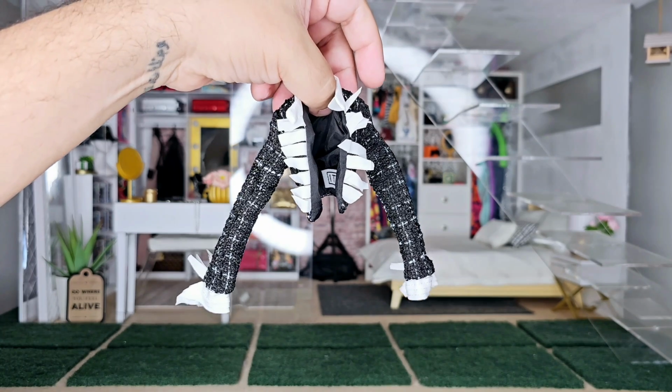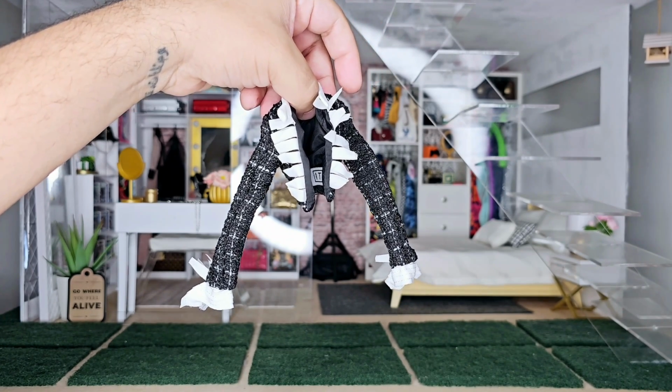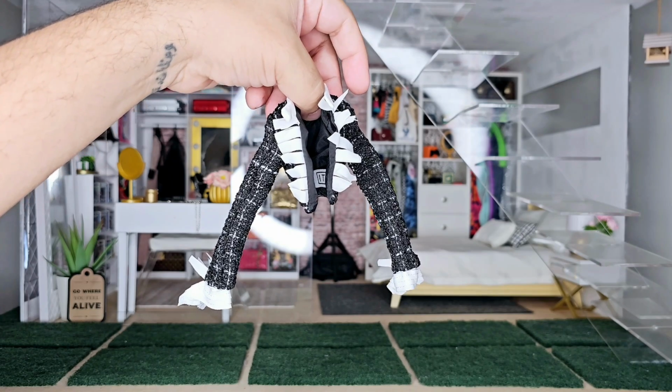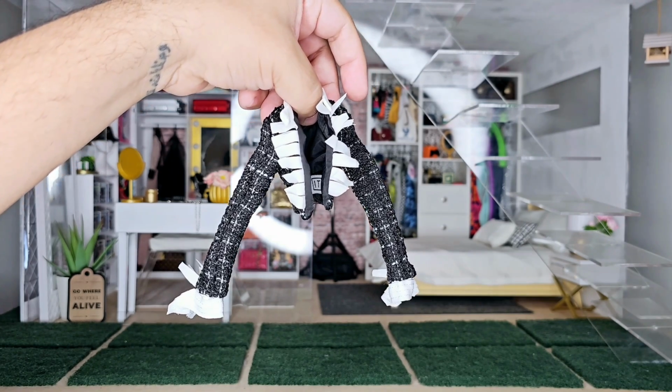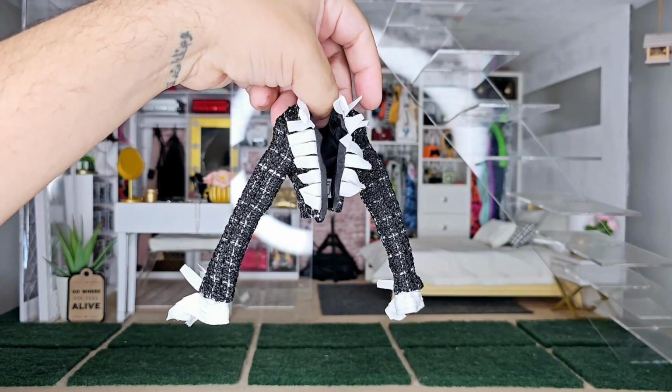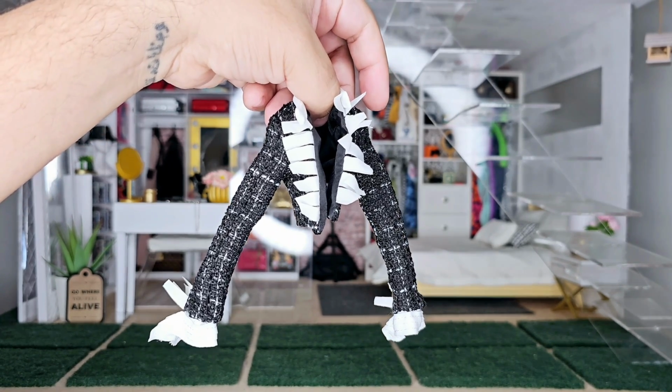So there is a designer that made this look. And if I'm not mistaken, it was not Coco Chanel and it was not Versace. I think this look is from somebody else, ironically enough. But again, if you know who the designer is, leave it in the comments down below because I totally did not save the reference photos.